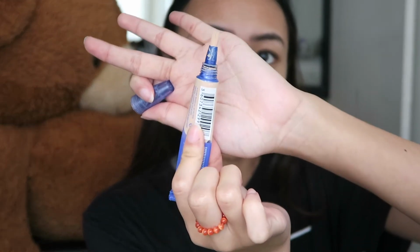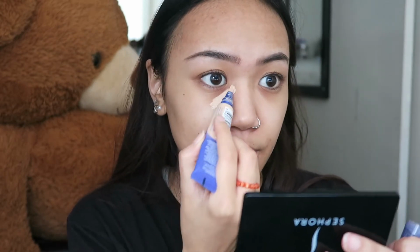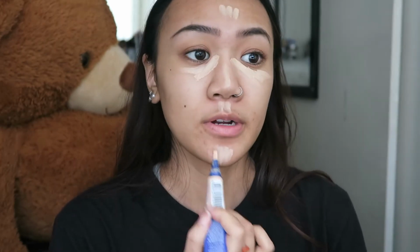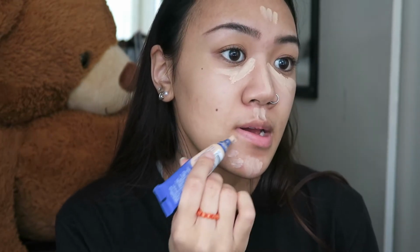So I just squeeze a little bit out. It has a little brush applicator, and basically I just put this where I want to highlight and cover. So I want to brighten this area under my eye. I usually just focus it in the inner corner part right here. Then I also do the middle of the face. So I would just put it wherever I normally highlight, and then of course cover any blemishes that I might have. As you can see, I have a pimple here, so I'm going to put it there.